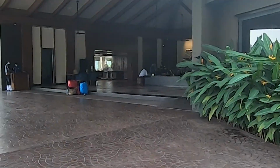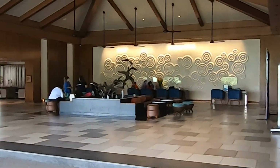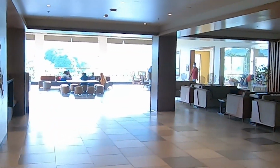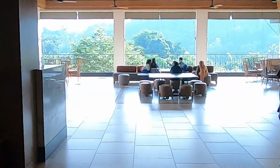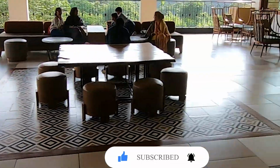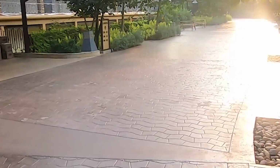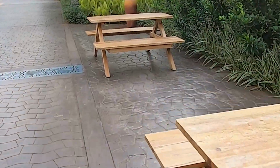So this is the entrance of Club Mahindra Assonora. Very spacious one, compared to other Club Mahindra properties I have seen. That's the lounge area. Quite a bigger one, if I say. The property has 142 rooms, a mix of options of one bedroom and studio. Made good seating places, you can sit comfortably.